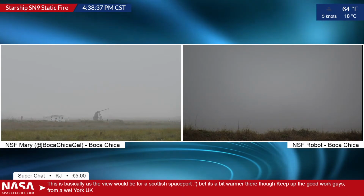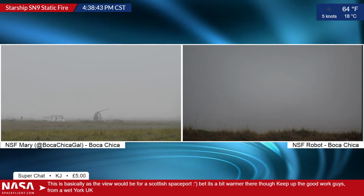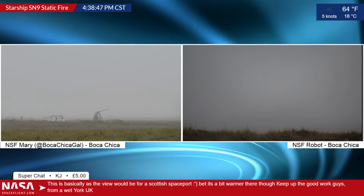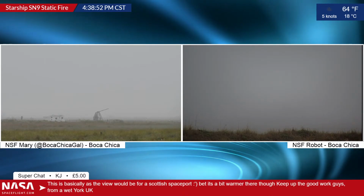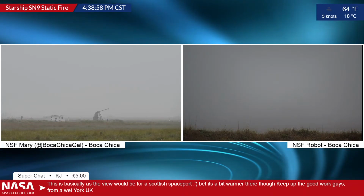While we're watching this, it's the Sutherland spaceport. If you've seen the Bond movie Casino, which one is it? Skyfall. If you watch the movie Skyfall with James Bond, he goes up north to his former home, and that viewpoint where he parks his car up the first time round is roughly what Sutherland looks like. So it'd be an amazing place to watch a rocket launch from.